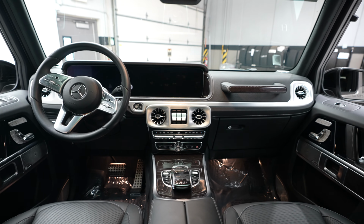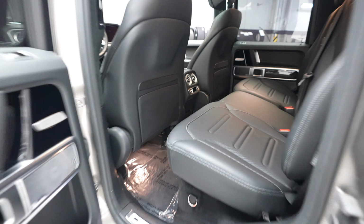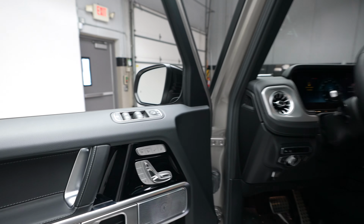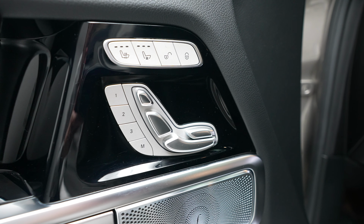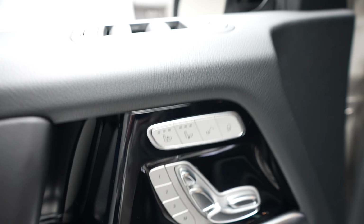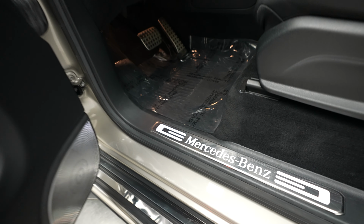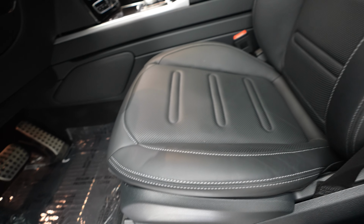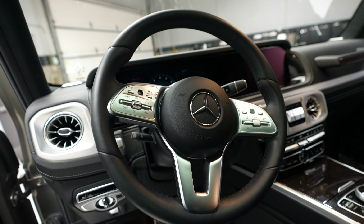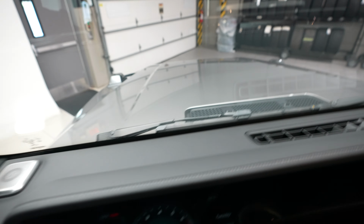And a quick look up at the front of the vehicle. And we do have memory seats for both driver and passenger side, as well as heated and ventilated seats. You see the controls here, driver door controls here. Driver seat. Steering wheel. Let's go ahead and hop inside.